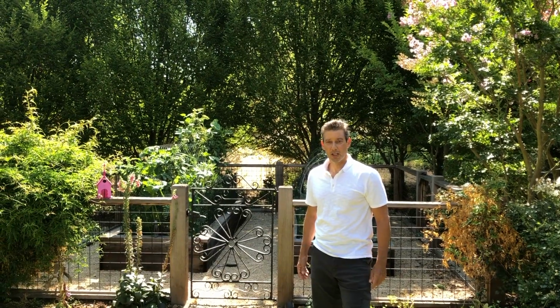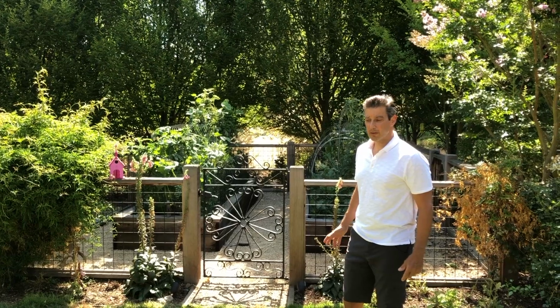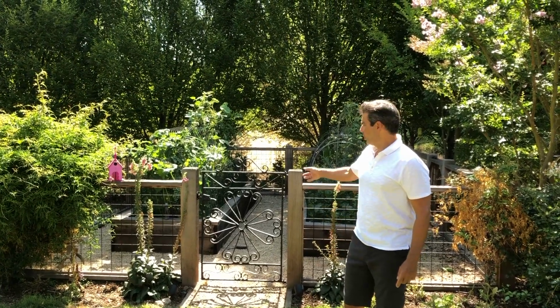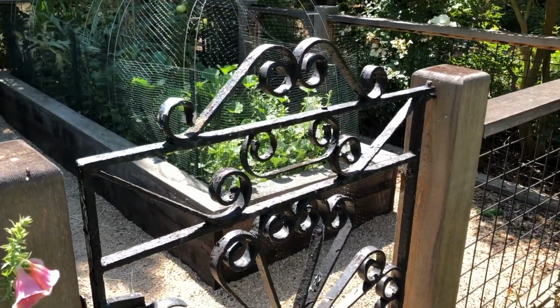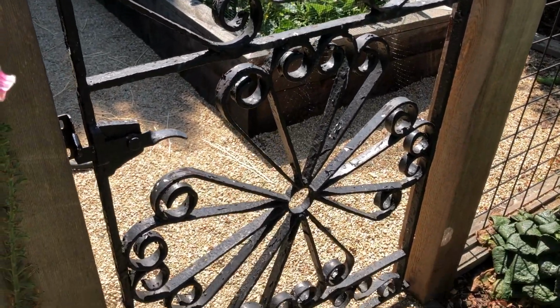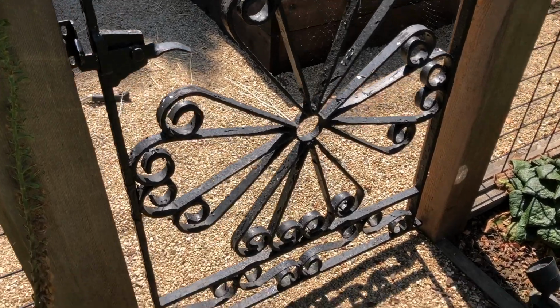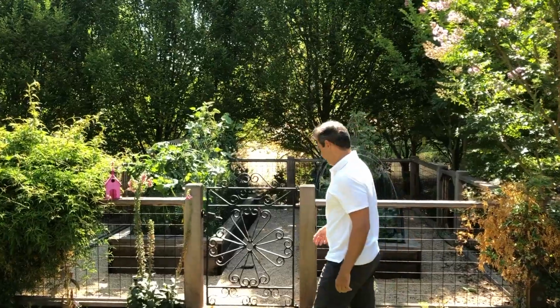learned over the years. This is a garden that I designed and had built that I think turned out really nicely. Years ago I found this antique gate at an antique store and I bought it with this vegetable garden in mind. We had this built about 2 years ago. But let's go over some of the gardening lessons I've learned out here in Los Altos Hills.